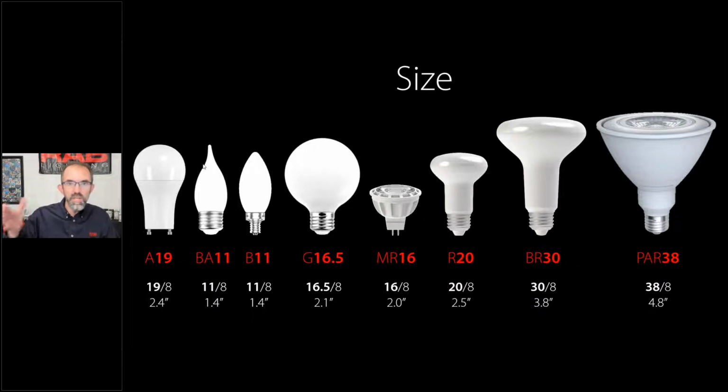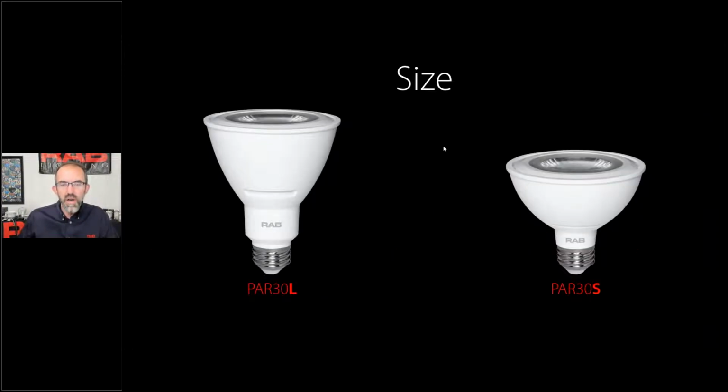When you see the very beginning of our model number, what do those letters and numbers mean? So the next piece that I have for you is one thing that sometimes gets people confused. In our PAR lamps, you might see something that says a PAR L and another one that says a PAR S. L stands for a long neck and S stands for a short neck.